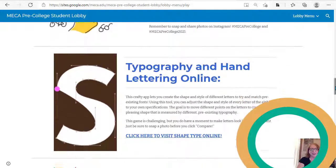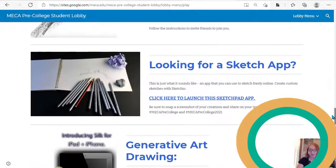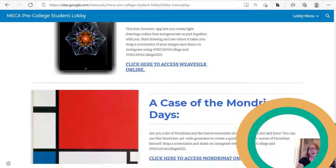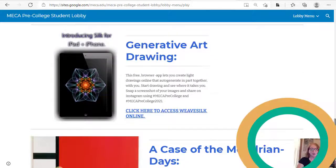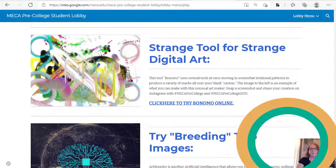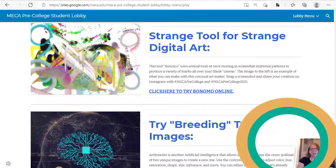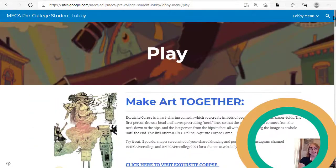You can teach an AI to recognize doodles. You can play a version of Pictionary called Draw Eyes online. You can interact with some artificial intelligence that will respond to you by drawing similarly to you. You can make paintings like Mondrian or use some strange digital apps that produce very unique digital arts. There are lots of opportunities for you to play in the lobby.